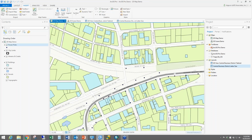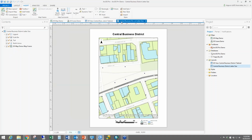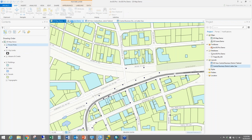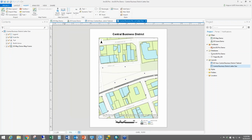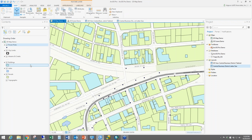And you'll know as you open these various maps, scenes, and layouts, they're all tabs up here at the top that allow you to easily navigate between them as needed. So you can do a lot here within that.